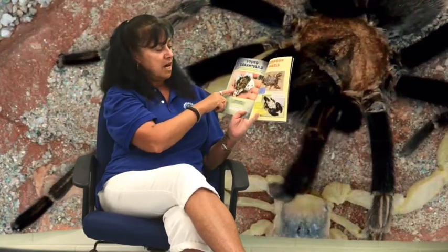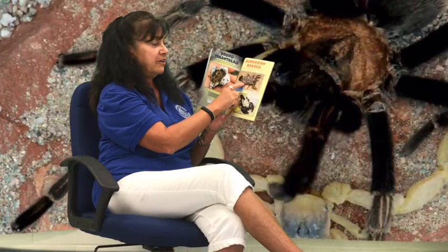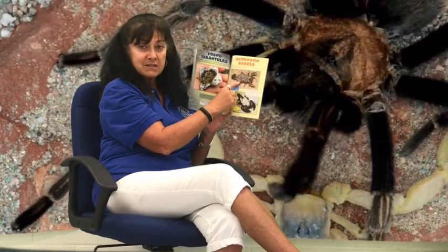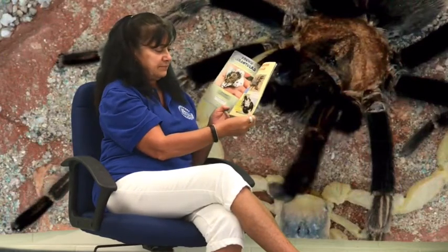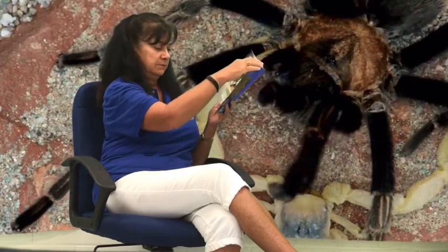These are young tarantula eggs. The mother does not take care of them. As soon as they're born, they are on their own. She doesn't take care of them. And then here is a scorpion. They carry their little babies on their backs, so they're good mothers. I hope we don't ever see one of those around here.